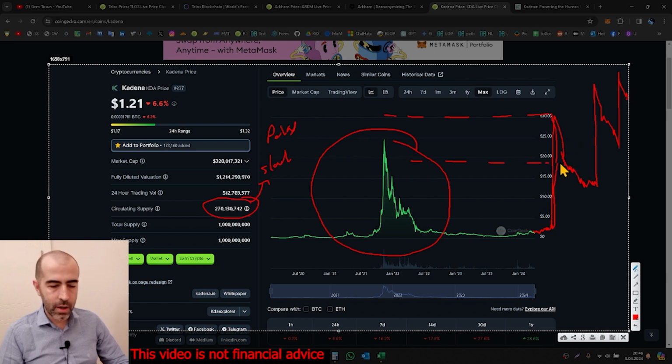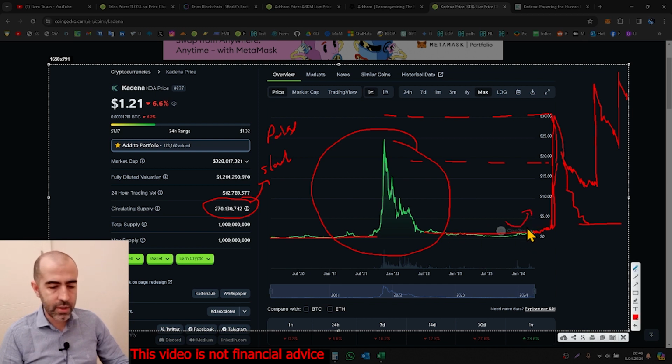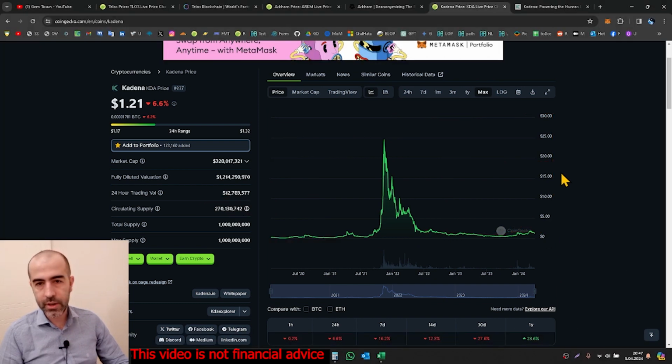And in the bear market, it will drop significantly as I estimate, but like TLOS, this project is getting a line in every bear market, and that line level is increasing, as you can see. And in the next bear market, I estimate this level will increase again. So this is what I can say for the Cadena project as well.